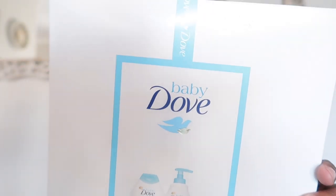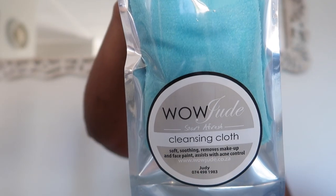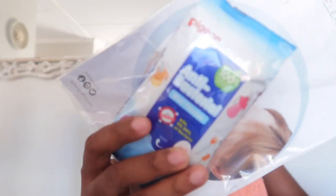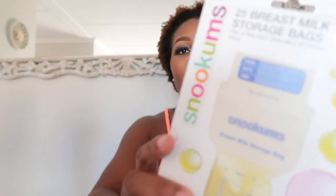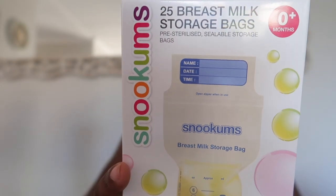Baby Dove gift set, cleansing cloth. What's a cleansing cloth? So let's see, this removes makeup and paint, assists with acne. Okay, I'm really excited to try this. It's called a Wow Jude cleansing cloth. They have a whole lot of pamphlets, which I'm not gonna show you guys, so I'll just read up on that later. Antibacterial wet tissues, I don't know if that means baby wipes, but this is by the brand Pigeon. Ooh, breast milk storage bags. I'm definitely gonna keep this because I'll be pumping in a few short months.